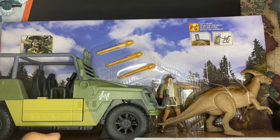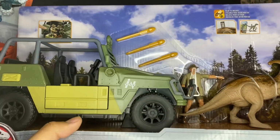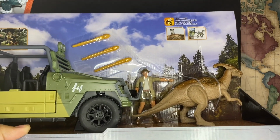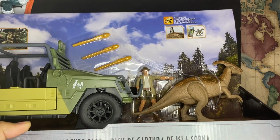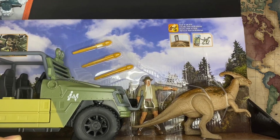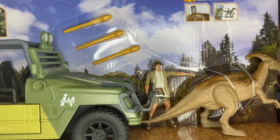It is probably my second favorite, first being Fallen Kingdom, but I love The Lost World. It is probably the second most rewatched movie from myself that I watch all the time. Fallen Kingdom is the first one I watch all the time. The Lost World is the second, which should explain why I love The Lost World so much.